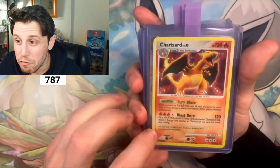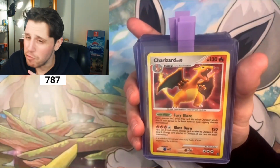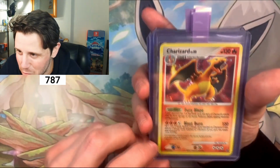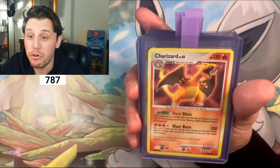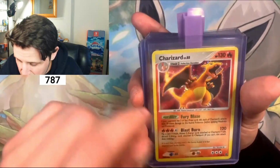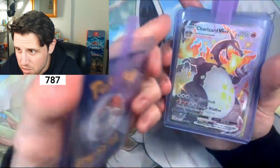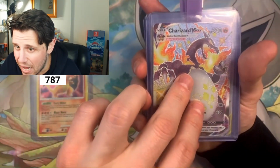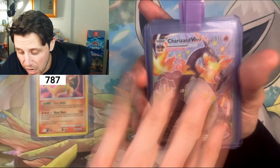Let's go. If you've waited this long, if you've been here watching me scream and throw stuff all over the place, you're in for a treat, baby. We have the Charizard pile, and let's go. We got the Charizard from Secret Wonders, pretty clean. They may have to be graded. We got the Charizard VMAX Shiny from Shining Fates.